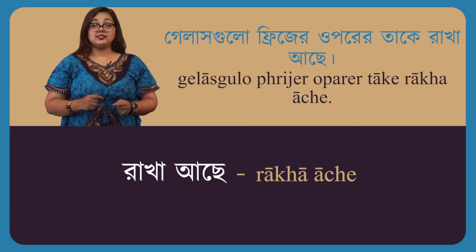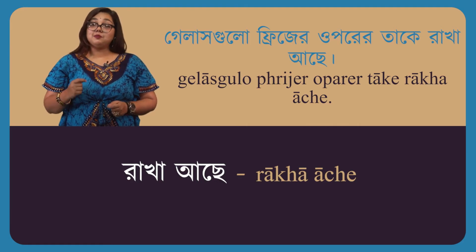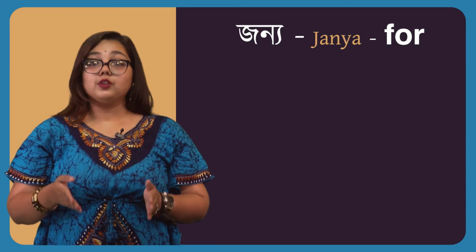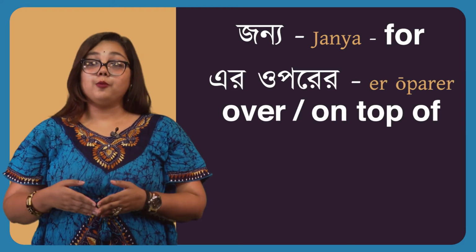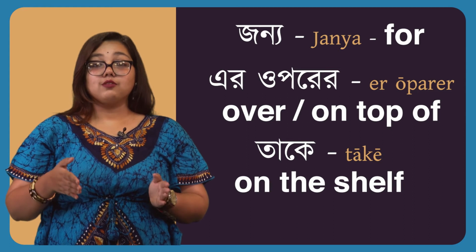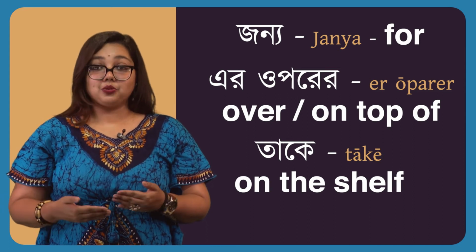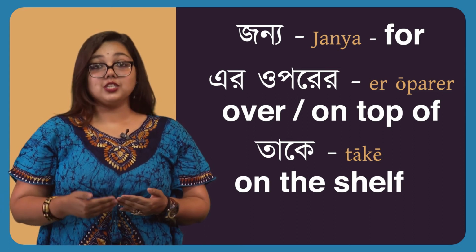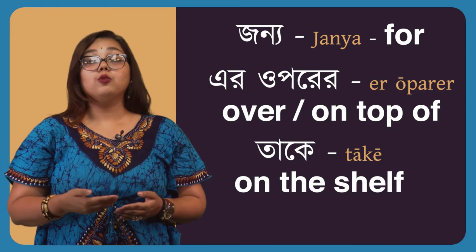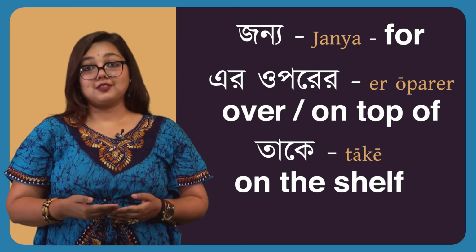Rakha ache is the passive construction that means has been kept or placed. This exchange shows a practical and homey use of postpositions like jonno, which means for, and er oporer, which means over or on top of, and take, which means on the shelf, illustrating how Bangla postpositions follow the noun and often build in layers for more precise location descriptions.